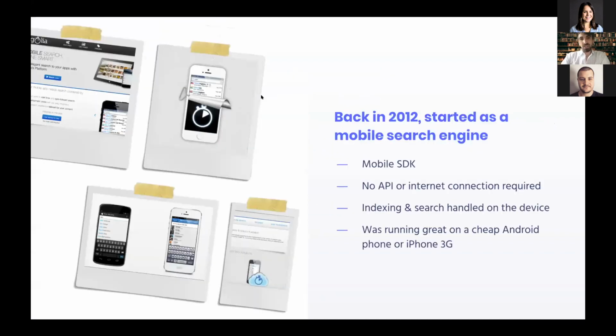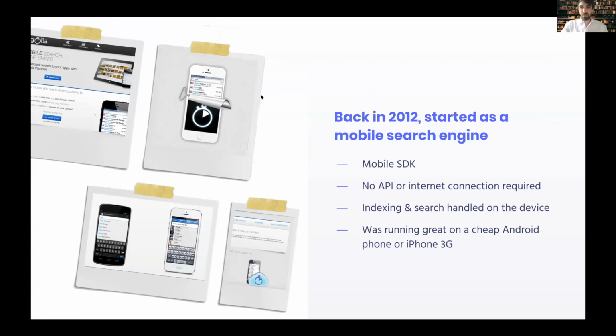And you saw a couple of slides ago, we started on an iPhone. That's because originally Algolia was an offline search SDK. So you didn't need an API or an internet connection. And we were able, in fact, to run on the cheapest Android phone. That's a big deal. And our CTO did a great job of building that software because search is quite heavy. It's quite resource consuming. So to do that was quite powerful.